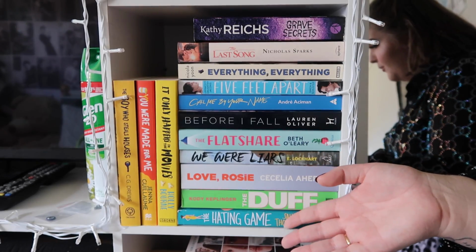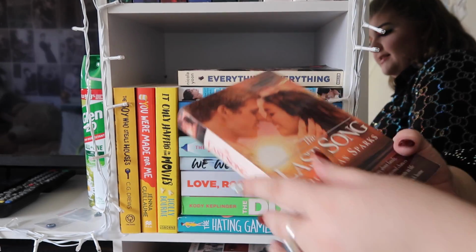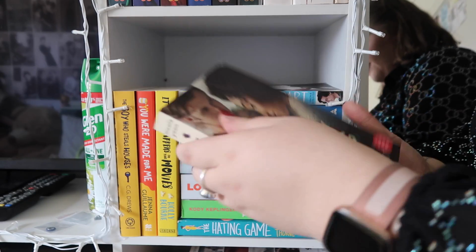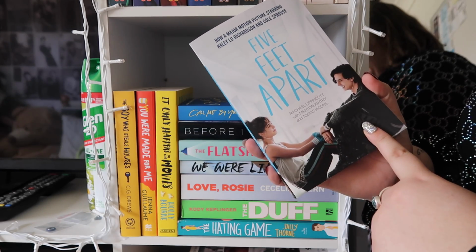One. So this is the next cube of books that I have. First of all, we have Grave Secrets by Kathy Reichs. We have The Last Song by Nicholas Sparks. I've had this for so many years. The next one we have is Everything, Everything. This is Five Feet Apart with the movie cover, with obviously Cole Sprouse and Haley Lu Richardson.